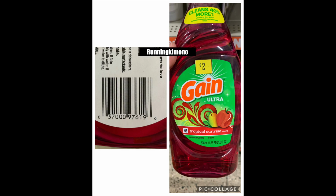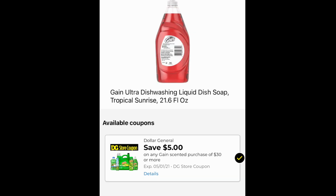And then one of these Gain dish soaps for $2 on the nose. And you see that barcode, if you give it a little scan, there is no coupon for it, but see how this 5 off of 30 is attaching? Thus, you know you're grabbing the right one. So you want to see this on every item that you're scanning in store. That is your little piece of homework, that you want to see this stack when you're in the store.